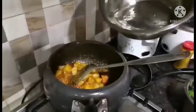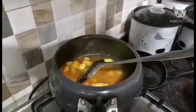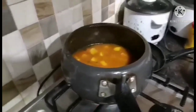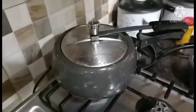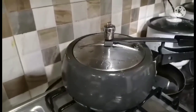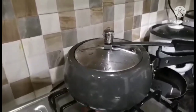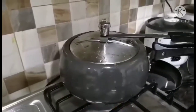And for Nepali food, now she will add water. And mix. Then close. Yeah, we will wait for the pssh, three times, and then after that, she will add the pechay.